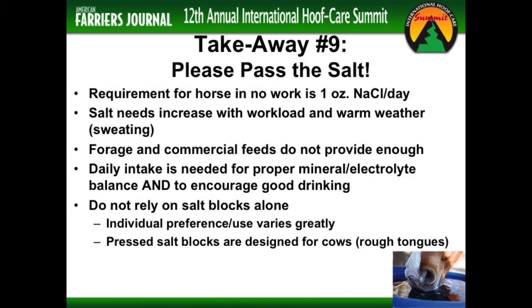Salt. Horses don't get enough. The maintenance requirement for any horse, even not in any work, is about 1 ounce of table salt a day. I find far too many people just rely on a salt block alone. Really what we should be doing is top dressing the grain and providing a consistent amount of salt all the time. Partly because traditional salt licks are really designed for cows with rough tongues and some horses just won't use them. Then the next horse will bite chunks off and eat the whole thing in 3 days. I mean, it's really variable. So it's just not a consistent way to measure their salt intake.